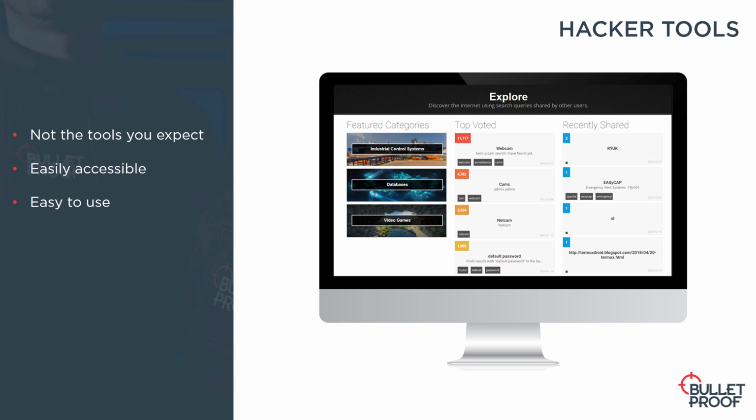We can also see there are some featured categories here where you can look up things like industrial control systems, as well as some recently shared stuff over there where people are sharing information like Ryuk searches, which is a pretty well-known piece of ransomware. But of course, from an attacker's point of view, what these tools help them to identify is what are the most commonly used systems on the internet. They will then research those systems in order to find those targets and then, of course, start hacking them. And of course, there will be tools that the hackers will be building themselves that are very similar to these to identify those systems on the internet.